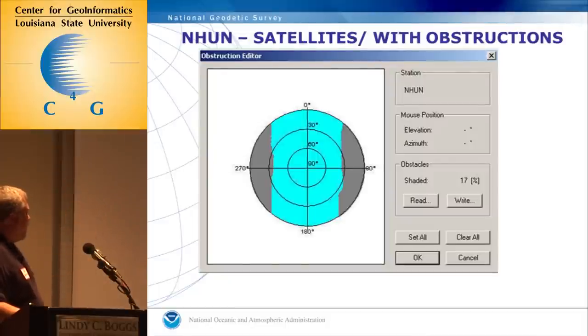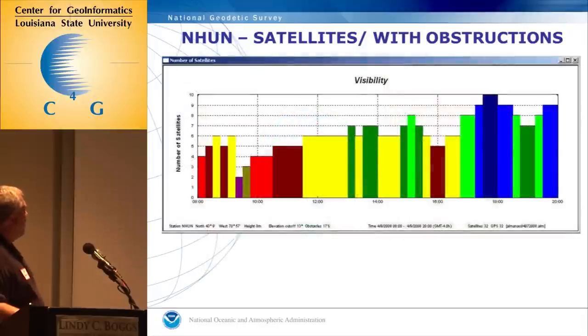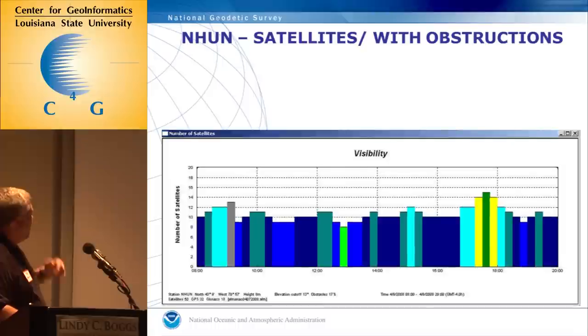This is just an example of what I was saying. If you're doing a road corridor and you've got trees on both sides, you can see that with just GPS, this is the number of satellites, 4. You're really not going to work until after 11 o'clock in the morning with just GPS in that scenario. With GLONASS, you've got 9 to 10 satellites the whole day and more. So you can work.